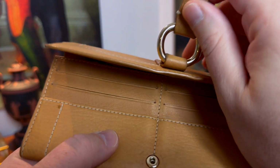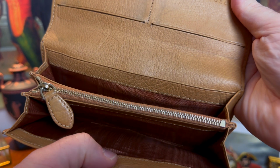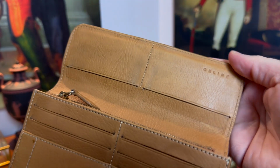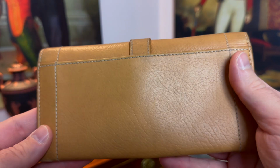With this one, you have 6 credit card slots here, 2 card slots up here, plenty of different compartments. There's a zipper compartment as well. There's a beautiful moire fall lining inside as well. And overall, it is a gorgeous wallet.